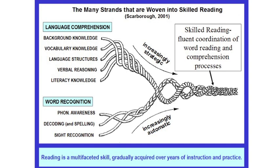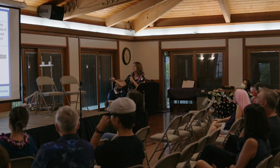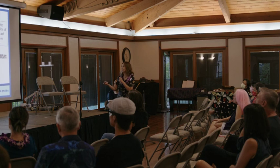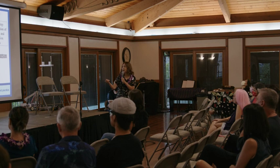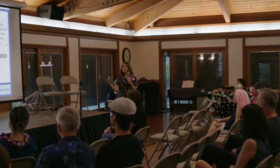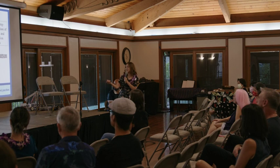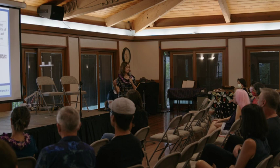This is the other set of strands related to reading, and this is language comprehension. And language comprehension includes background knowledge, and we just talked about background knowledge. Vocabulary, it includes language structures, and language structures involve the syntax and semantics of reading. It's knowing how a sentence is put together so you can extract meaning from a sentence. Language comprehension also includes verbal reasoning, for example, the ability to make inferences or the ability to understand the role of metaphors.